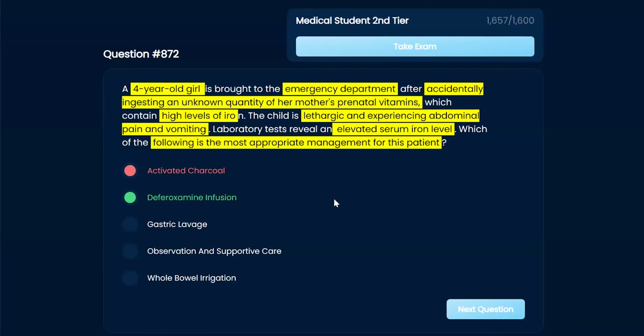And of course, we didn't talk too much about whole bowel irrigation, but it's almost never the answer. Observe and supportive care, when kids are dying, clinically is probably not the best decision. Like we said, gastric lavage, unless the kid has eaten it acutely, has no symptoms, but it's in the stomach, then sure, maybe. But a lot of the times this is not going to be your clinically correct answer because they're only giving you clinical scenarios where the patient is already intoxicated by whatever it is.